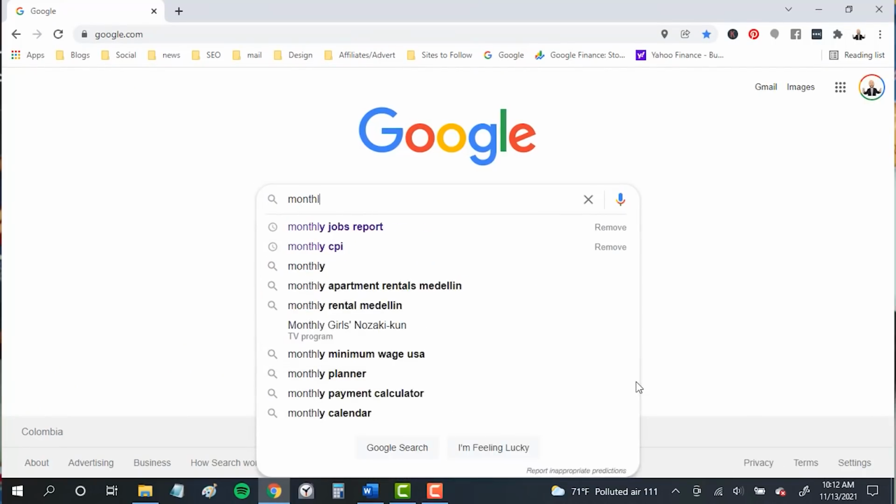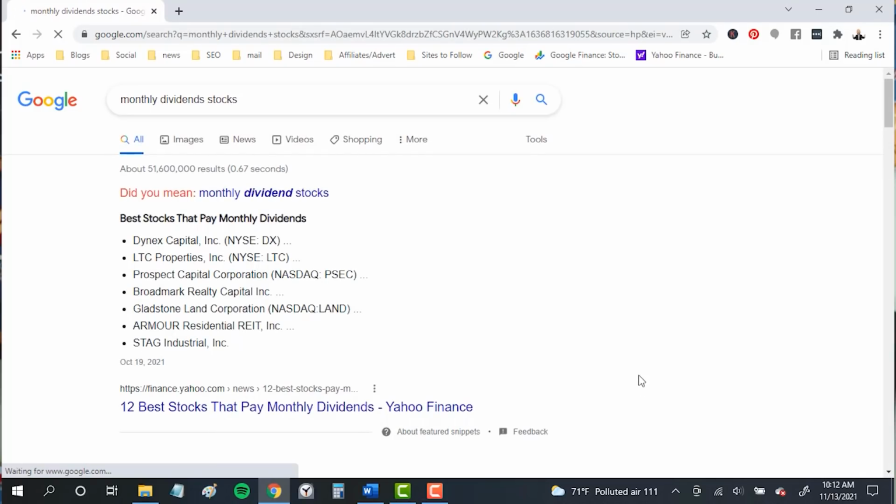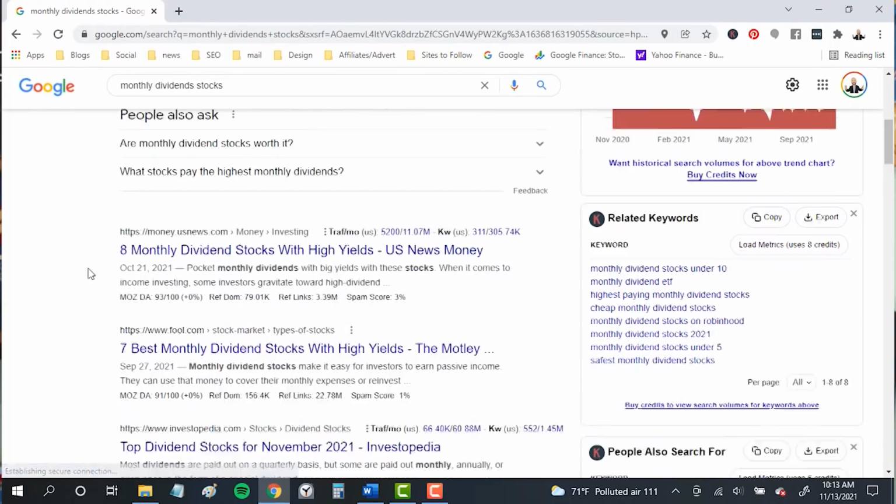Because, nation, finding a list of monthly dividend stocks is easy. Any Google search is going to find you dozens of lists. Finding those monthly payers and the highest yielding ones, that's easy. But then it's the research and the analysis that's going to help you make those higher returns.